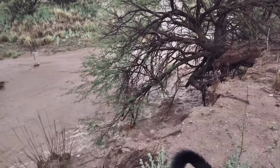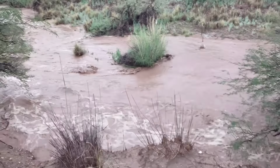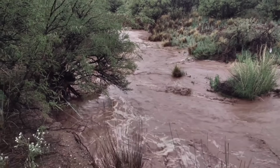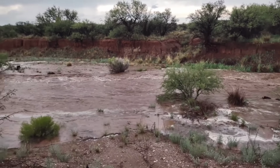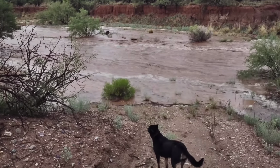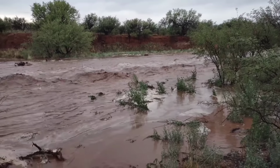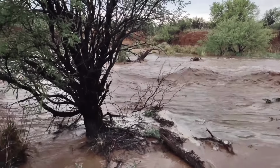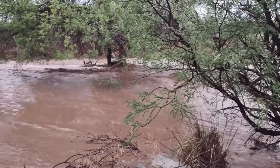This area of the wash is unrecognizable. This is a raging river. This area is normally 2 narrow channels, and now both of those channels are submerged. The water level is well above them and is creating new channels. And as we walked down the wash, we could see that the level was just continuing to rise. The width of the water flow is really impressive. The sheer amount of volume is just staggering.